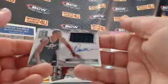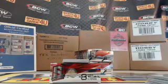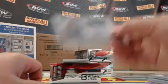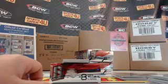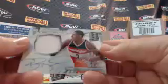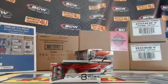Rookie jersey autograph. For the Utah Jazz, Dante Exum. Five out of 100. Superstar jersey autograph. For the Washington Wizards, Bradley Beal. 6 out of 35. Superstar.